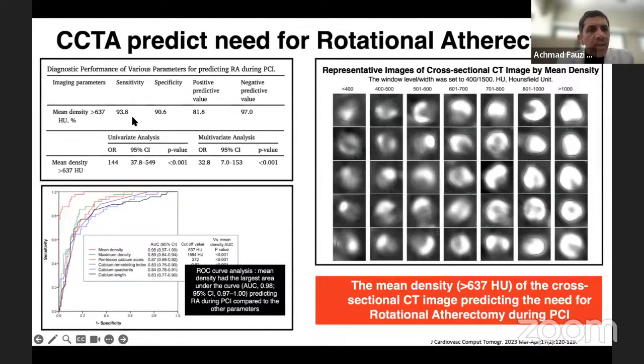Look at this sensitivity and specificity, very high: 93 for sensitivity and 90 for specificity. So the positive predictive value is about 80, and the negative predictive value is 97. So it is important to have such information from CCTA before we deal with a calcified lesion.